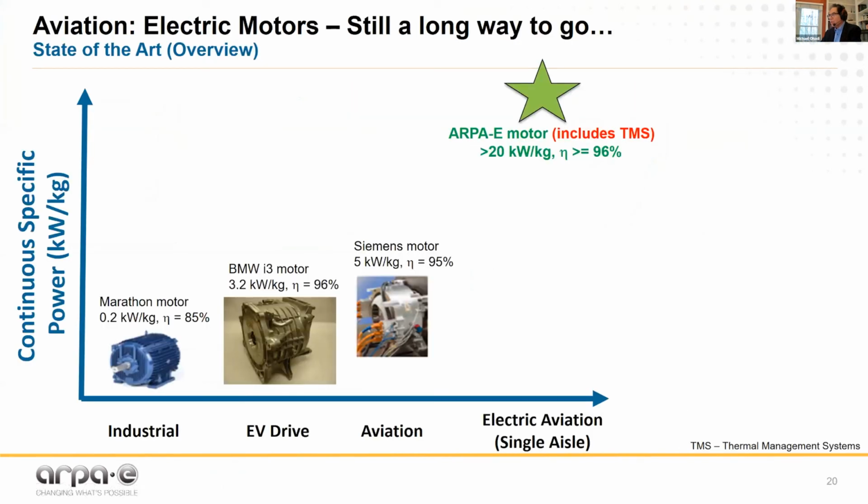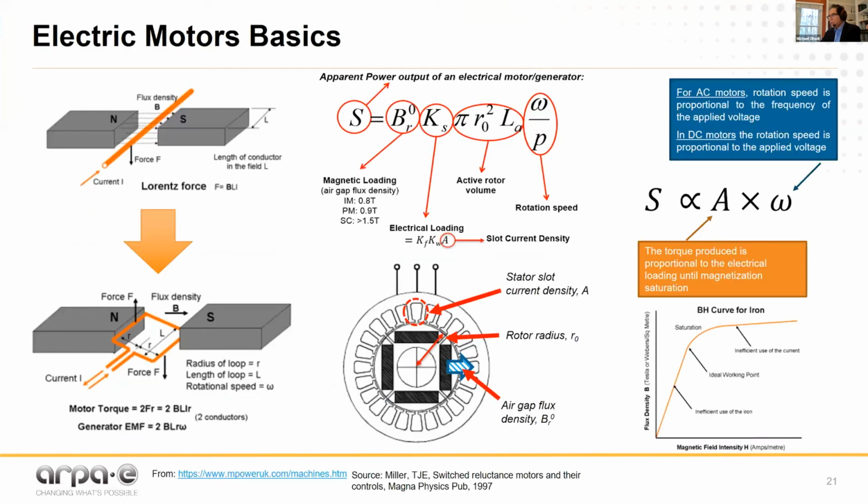But the typical electric motor currently is at 5 kilowatts per kilogram, best in class Siemens motor, whereas the minimum that would achieve our metric would be 20 kilowatts per kilogram for the electric motor and 30 kilowatts per kilogram for power electronics. A typical motor is nothing but putting more current density in and avoiding saturation. So the shape of the winding is very important.